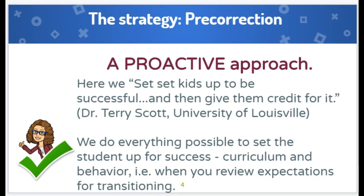So when you're looking at what precorrection is, it's a proactive approach. We're going to do it before the behavior happens, and we're using it to set students up to be successful. And then as Terry Scott says, we're going to give them credit for it, right? So we want to do everything possible to ensure students are successful.